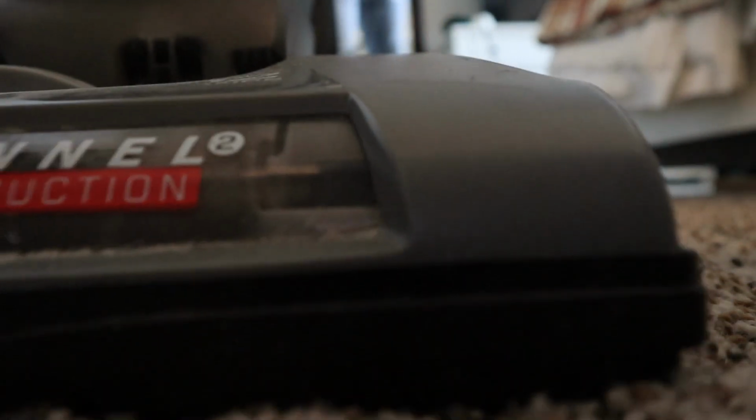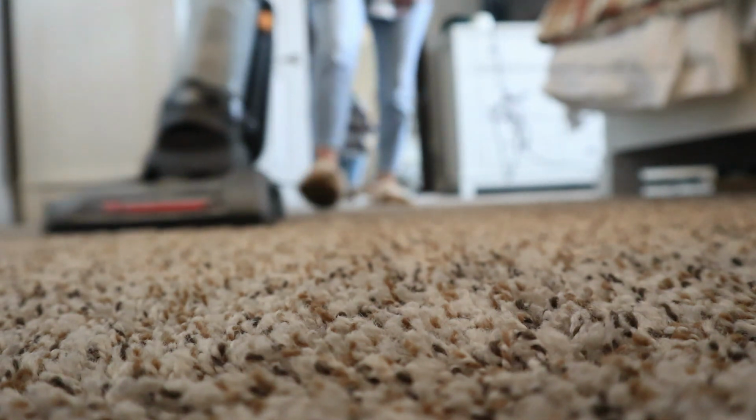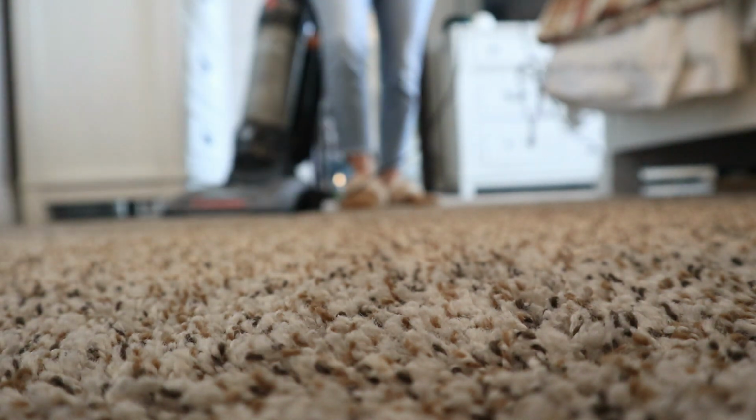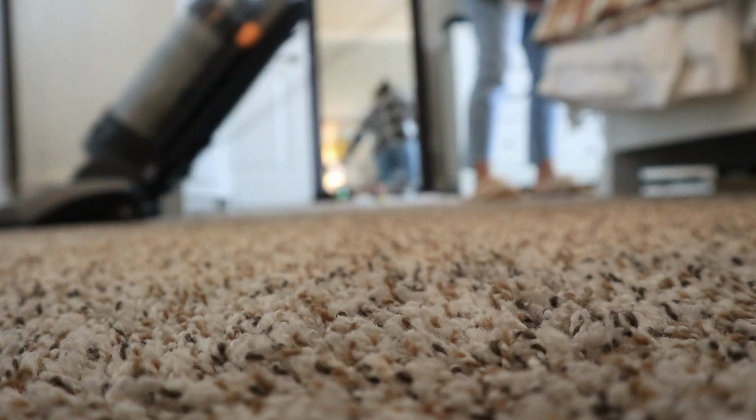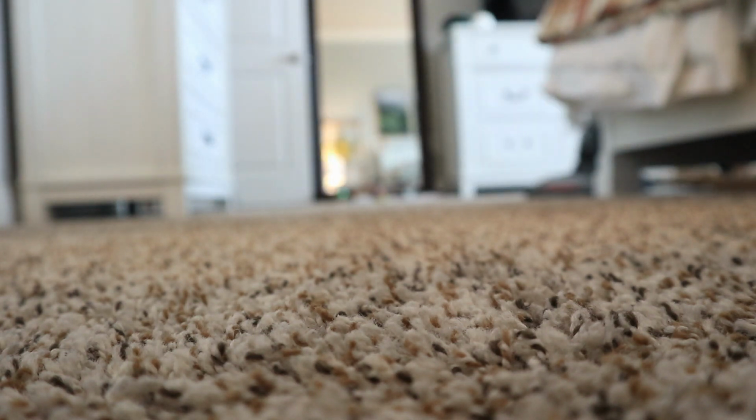So now that I've finished dusting, I'm giving my room a good vacuum, and that's usually the last step in cleaning my bedroom.